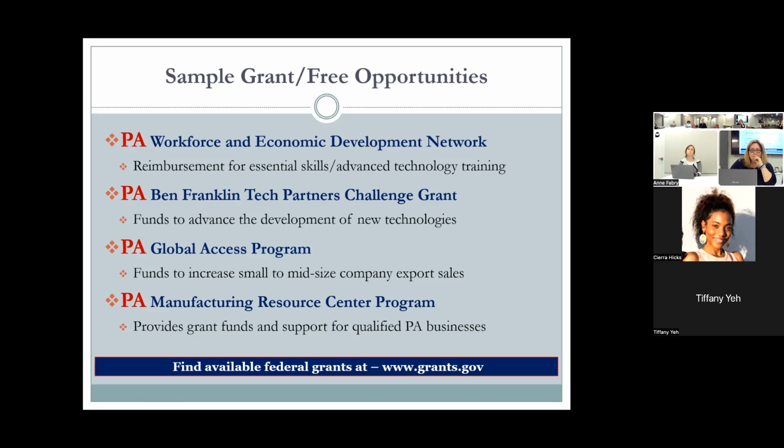Ben Franklin, probably heard of them. They offer grants as well. They also offer money that has to be paid back. So they have a grant opportunity, and they also have an opportunity that you need to repay. But they're definitely worth looking into. And then the Global Access Program for export sales, and then the Manufacturing Resource Center. If you are manufacturing a product, they can help in many ways, and I would encourage you to look at those. On the federal level, you want to go to grants.gov.